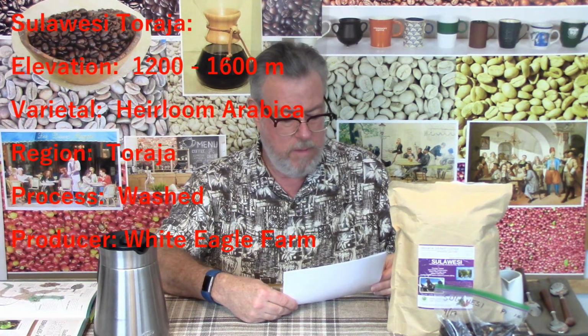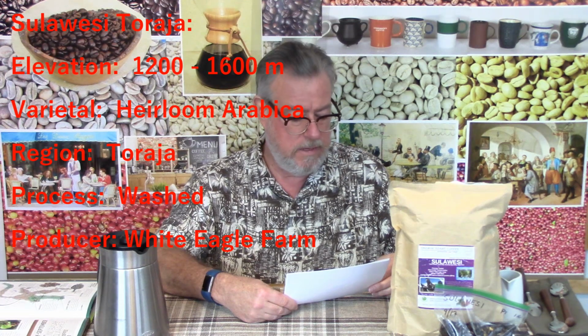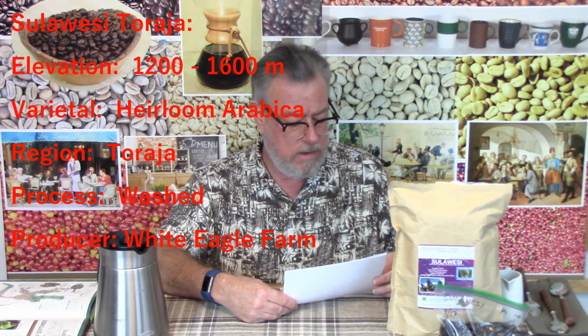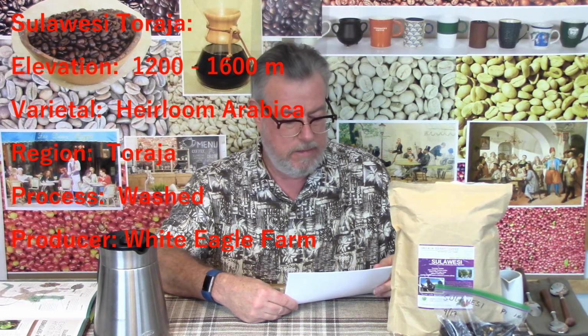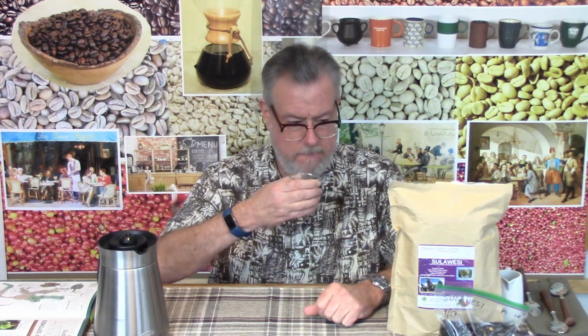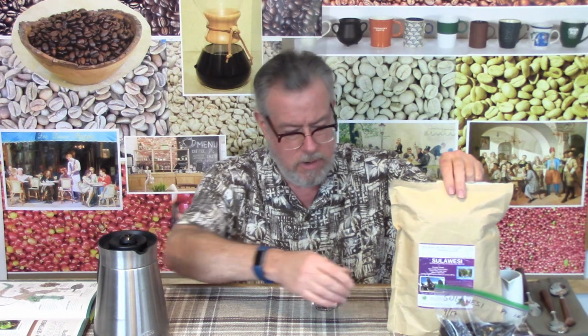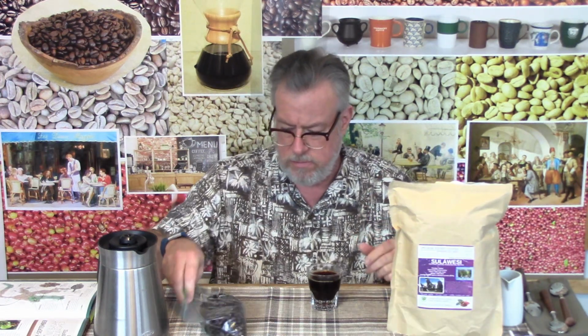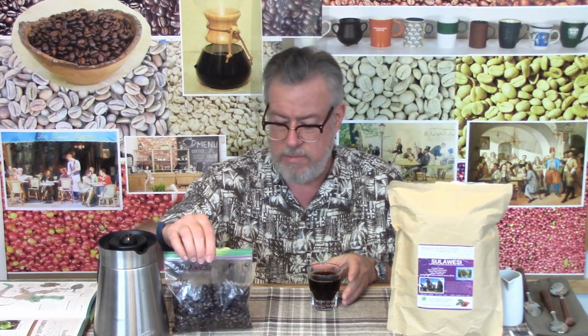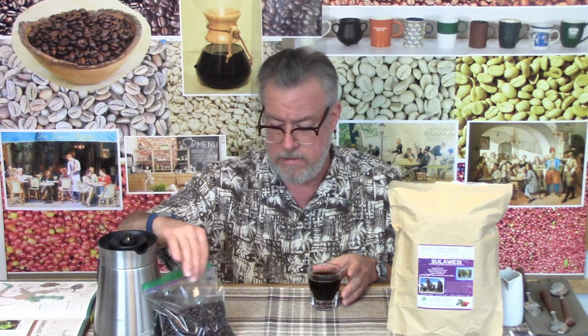So it's grown from 1200 to 1800 meters, and it's an heirloom Arabica, and grown in White Eagle and Toraja, as I mentioned. And the processing is washed. So that should tell us a little something about it. I roasted this to a recommended dark level, and the beans are a little shiny. They're not oozing oil or oozing anything, but they're all very slick and shiny looking. So I think I got the dark roast right.